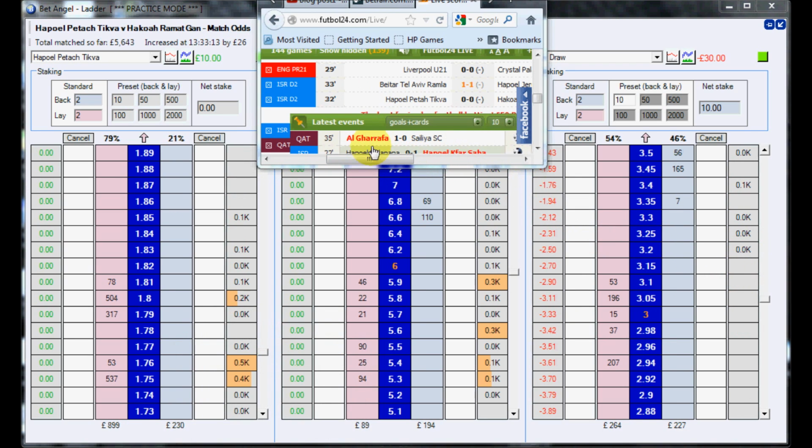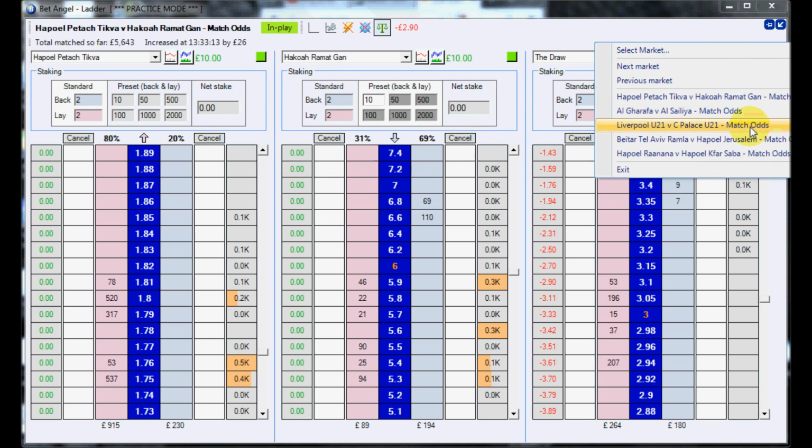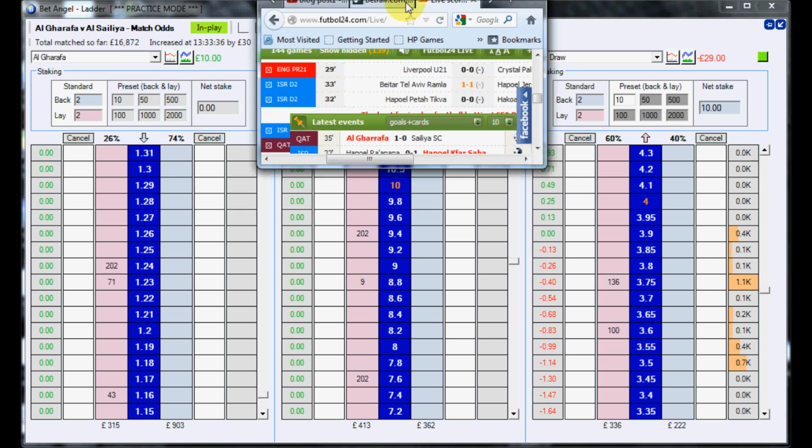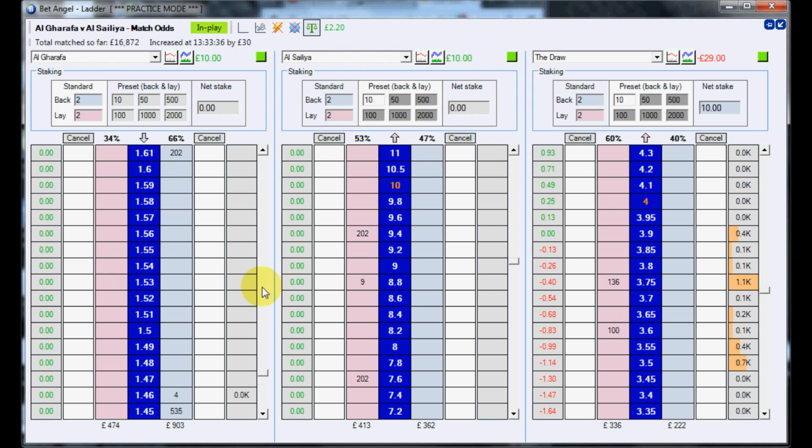Well, we just had a goal after 35 minutes in the Al Gharafa game. So let's switch to that. This event has been suspended. Let's have a look who scored that one. Al Gharafa scored. Can't remember in this game whether they were the favourites or not. They were, yeah, they were the favourites. They were around 1.8ish, weren't they?